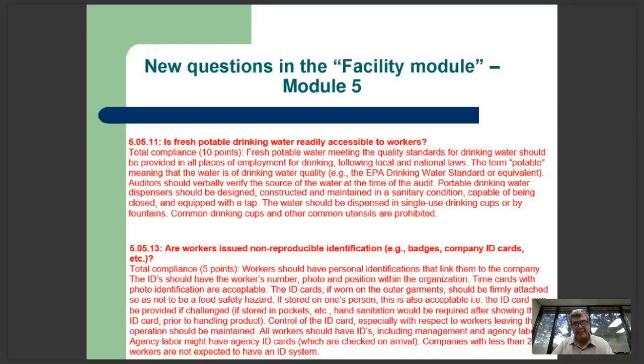All workers should have IDs, including management and agency labor. Agency labor might have agency ID cards, checked on arrival. Companies with less than 20 workers are not expected to have an ID system. So if the facility operates with less than 20 people, this could be optional. If they're not using them, this question will become non-applicable. But if there are more than 20 employees, yes, this requirement applies. ID cards or badges should be provided for workers.